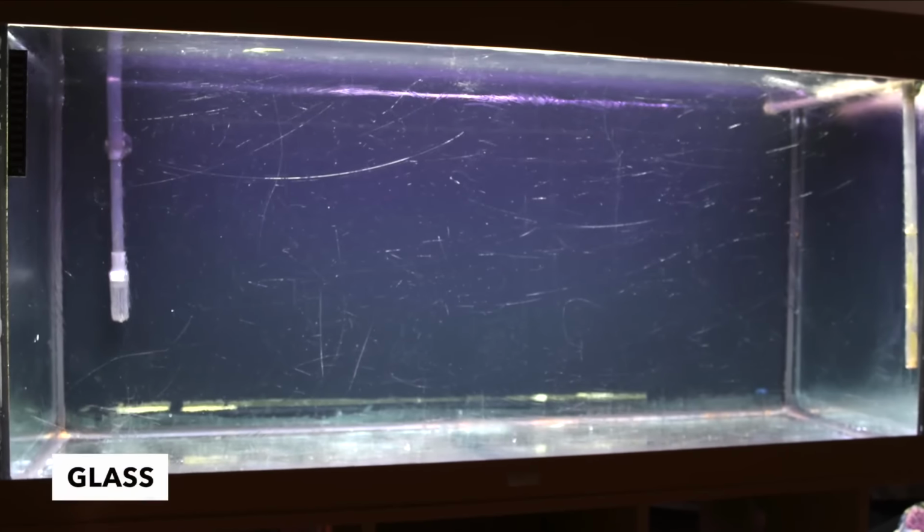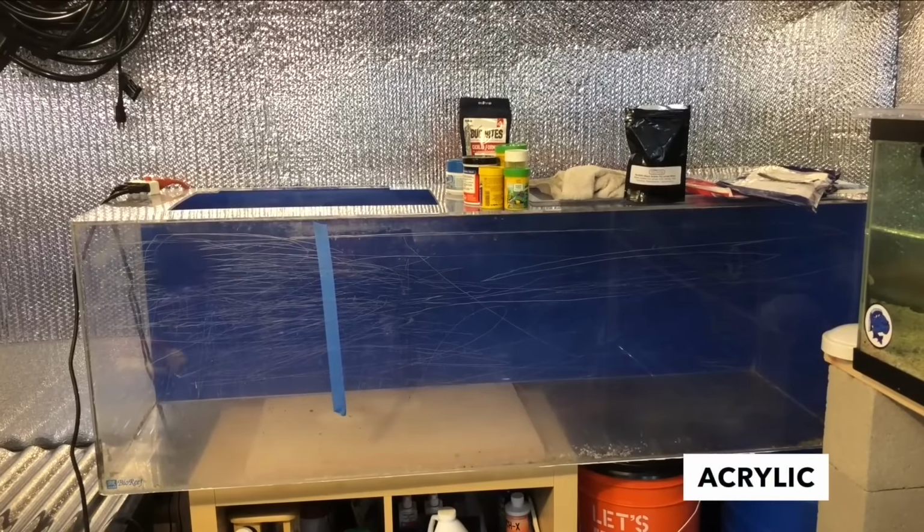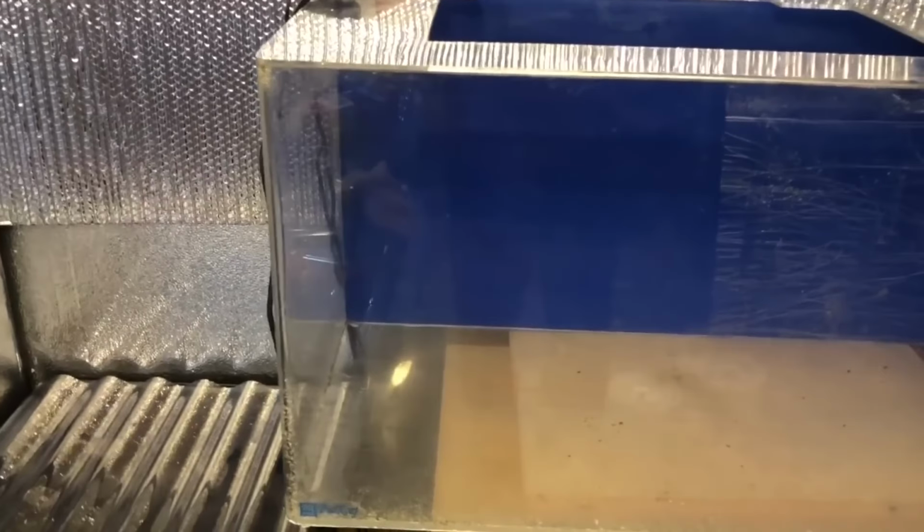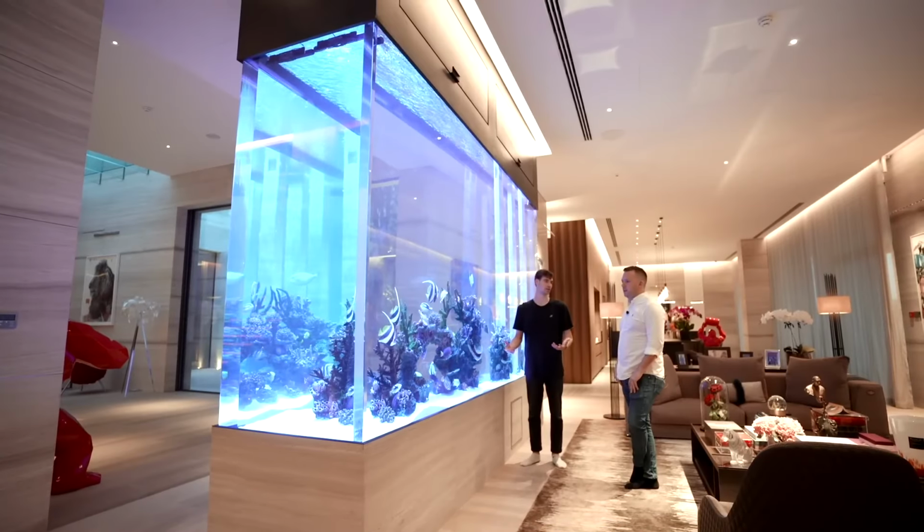Glass aquarium, once it's scratched, there's not a lot you can do about it. But an acrylic aquarium, you can actually just go in and polish it and bring it back to as it was new. An acrylic aquarium will have a much longer lifespan. That's why they use them in public aquariums. So the acrylic actually lasts a lot longer than a glass aquarium.